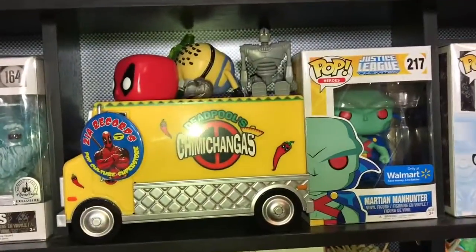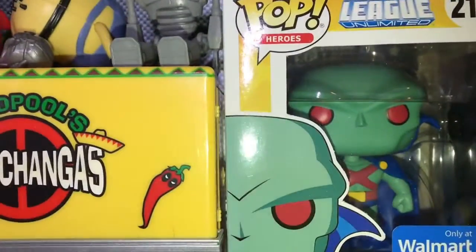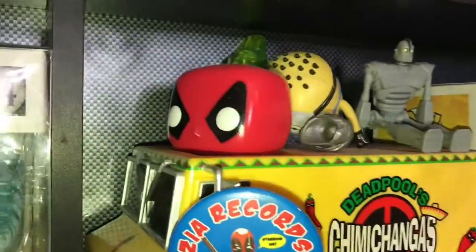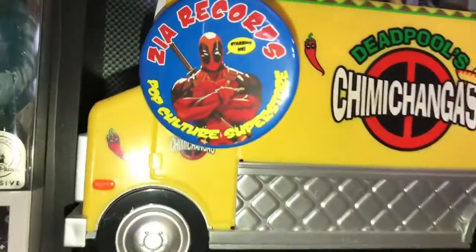Then of course you also got Martian Manhunter right here. I really like this pop. I got it for like $5 on Walmart's website, but it was a total steal. Then I got the Chimichanga truck from Deadpool right here. I love this. My dad came home and showed me this and got me it, and it was a great present. Of course, you got Zia Records right there.